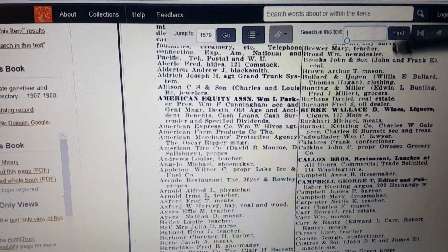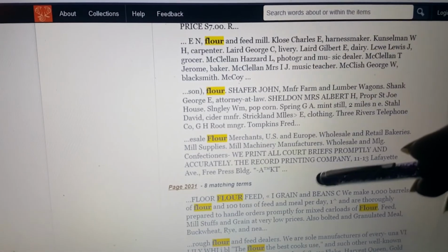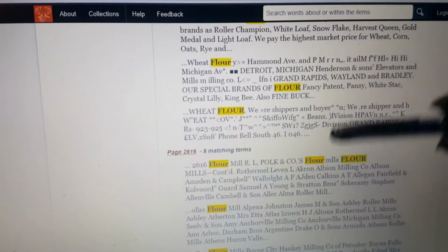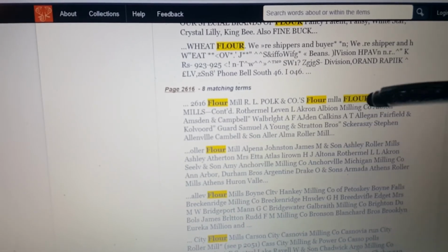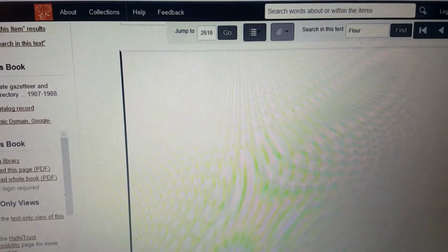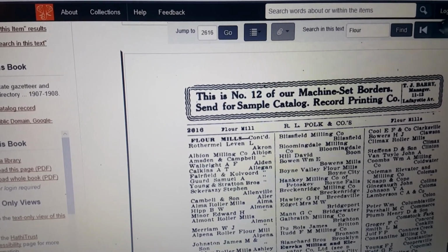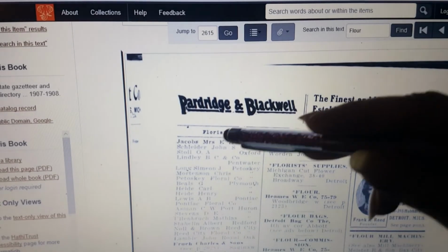Now, let's change the search. We're just going to type in the word flour. You don't have to do mills, I don't think. We'll try it and see what happens. Trying to find the index for the flour mills. Try that one. Flour mills. Okay. Let's go back to the page before that. 2615. There's florists. Flour. That's not a very good page. So this was the best page.